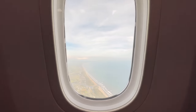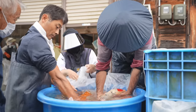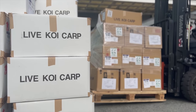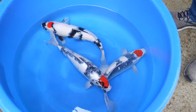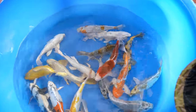For the last 23 years, we have traveled to Japan in October to hand select quality koi for our customers. This is a very fun and exciting time of the year for us. 4 years ago, we started to film the arrival and unboxing of each of these koi. This gives our customers a preview of what the quality and selection of the new koi that we will be offering for sale to the public looks like.